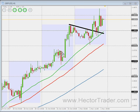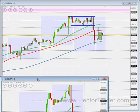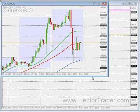When I see all these sort of spiky charts, firstly rocketing up for about 50 pips, then falling back down just as quickly, and then rebounding back up, it's just not the type of price action I like to trade. Moreover, I was also following the CAD against the JPY.